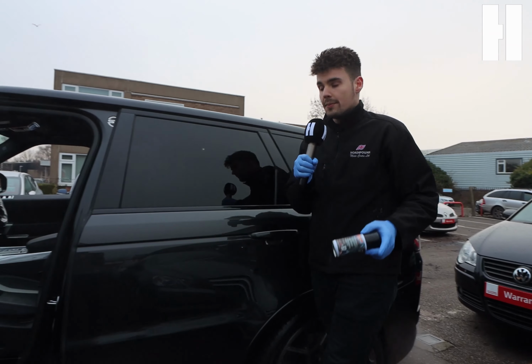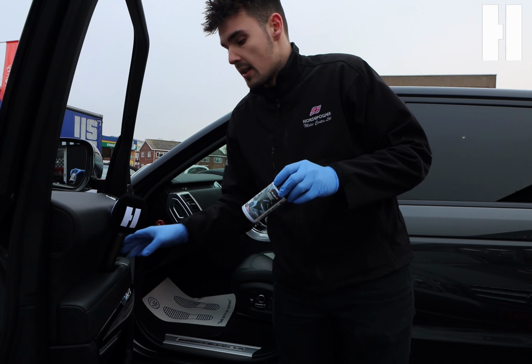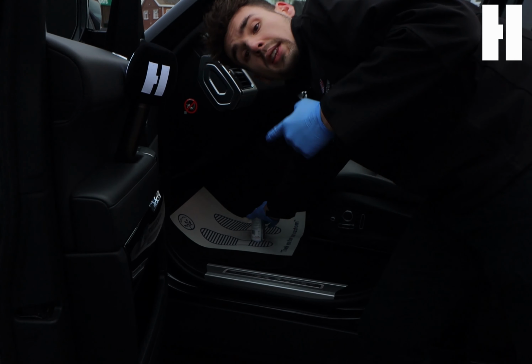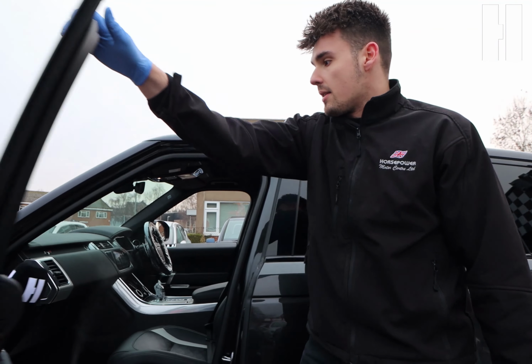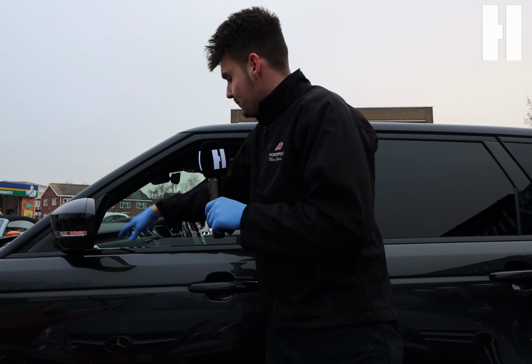Right, so the ignition's on, the climate control's ready, so it's time to put this to good use. So give it a good shake, and then all we do, put it in the passenger footwell. There we go, second time lucky. And you leave that there for 2 minutes just to circulate around the vehicle.